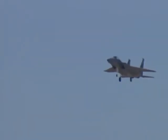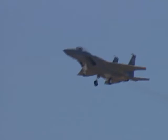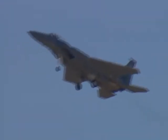From slow flight, Captain Wilson will raise the landing gear and immediately pull into the vertical to perform a Cuban 8, demonstrating the Eagle's ability to rapidly transition from slow to high-speed flight.